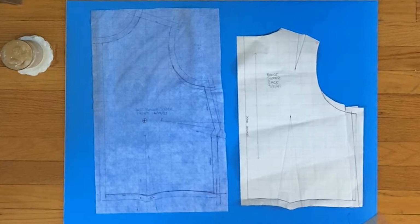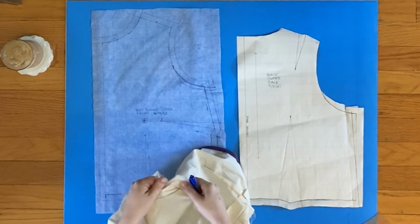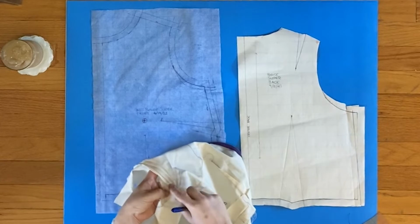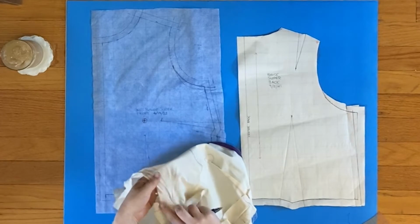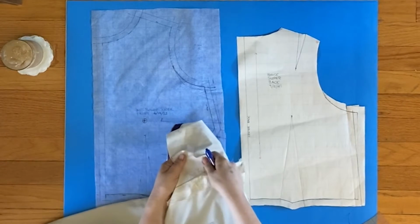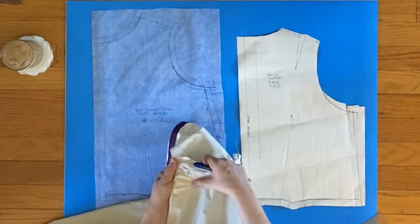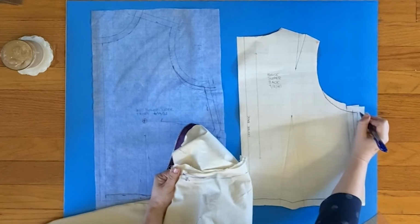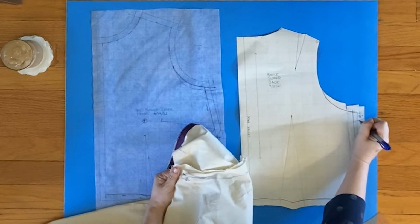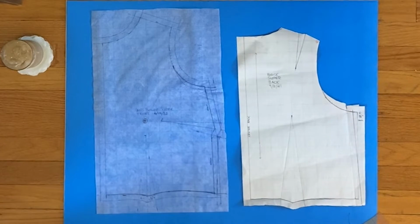Another thing, the front and back, you can see it better on this side. The sleeve seam did not match up between the front and the back, and I have written down where I measured it here. A little smiley face, this is the side that was good. And then this side needs to be 3/8 of an inch lower. So 3/8 of an inch lower. So those two things.